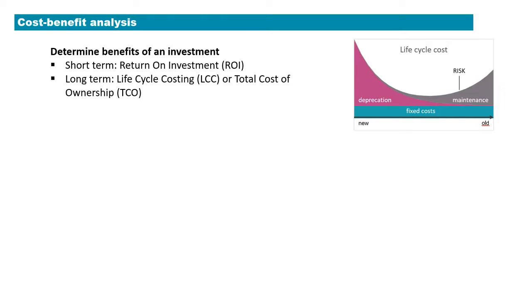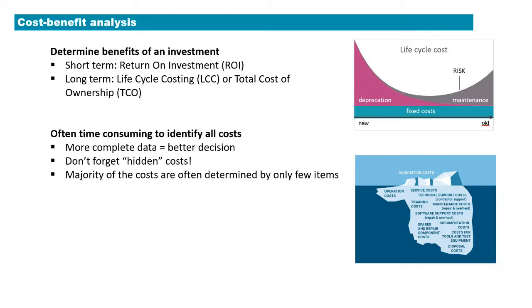There are different tools available to do this, from very simple like return on investment analysis to more elaborate life cycle costing or total cost of ownership analysis. A key thing, however, is that a proper cost-benefit analysis requires time. The more accurate data you have, the better analysis you can make, the better decisions you can take in the end. But also don't forget the hidden costs, for example, for documentation or additional inspections, that is something that's often forgotten. A good thing or easy thing is that the majority of the costs are often determined by only a few items.